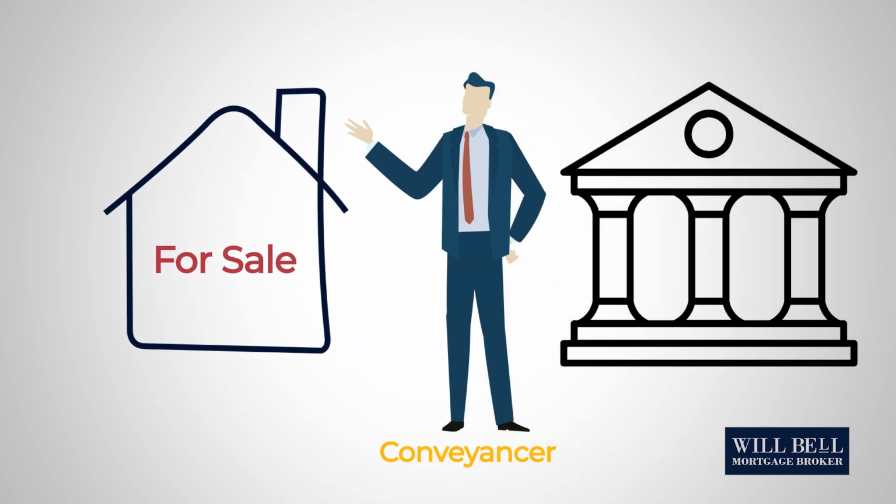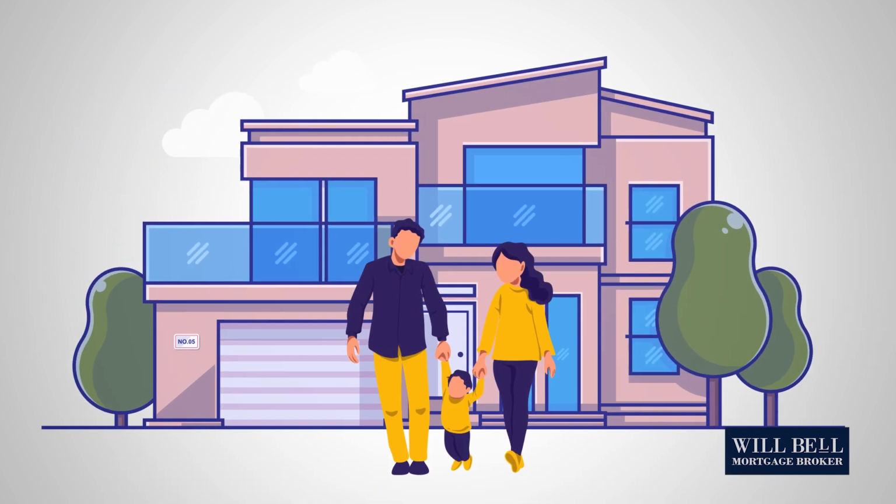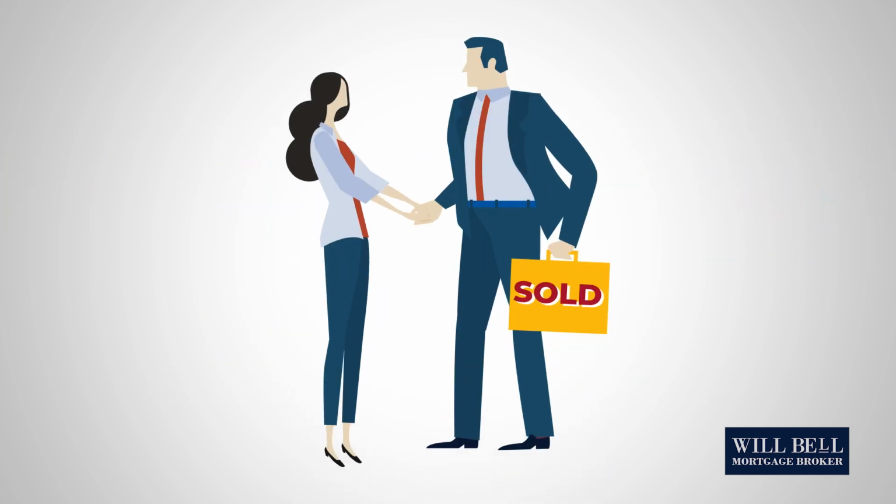If you're purchasing a property, your conveyancer will organise settlement with the lender and the seller. We'll ensure everything's done when it's needed till it's time to move into your new house.